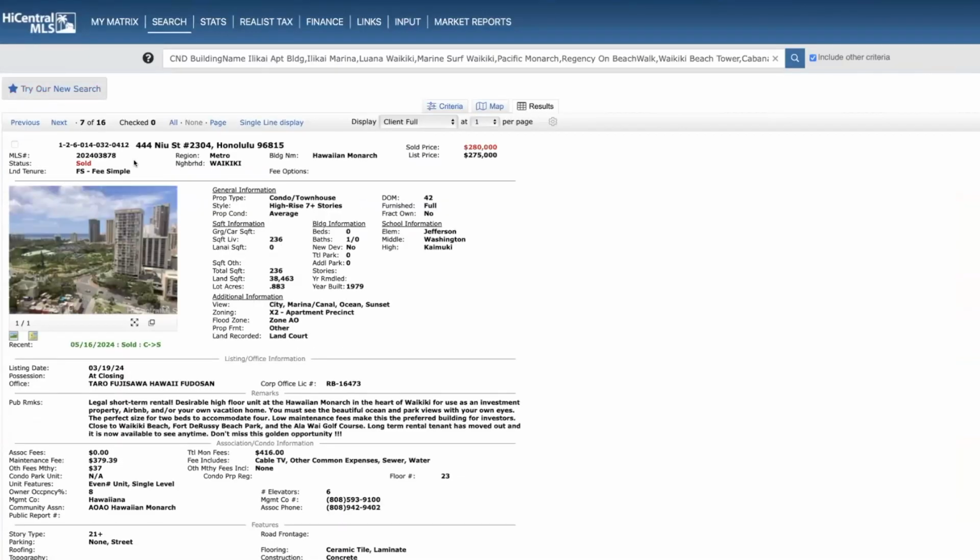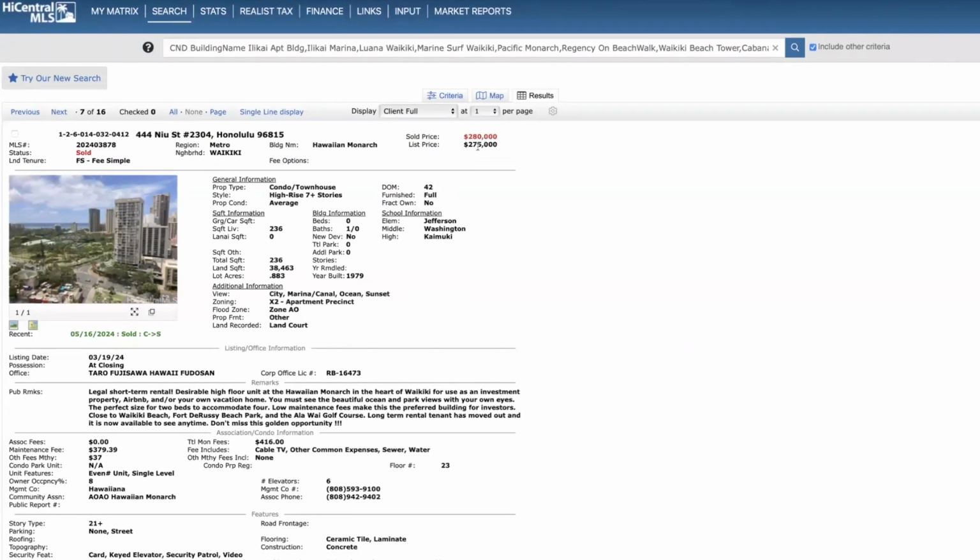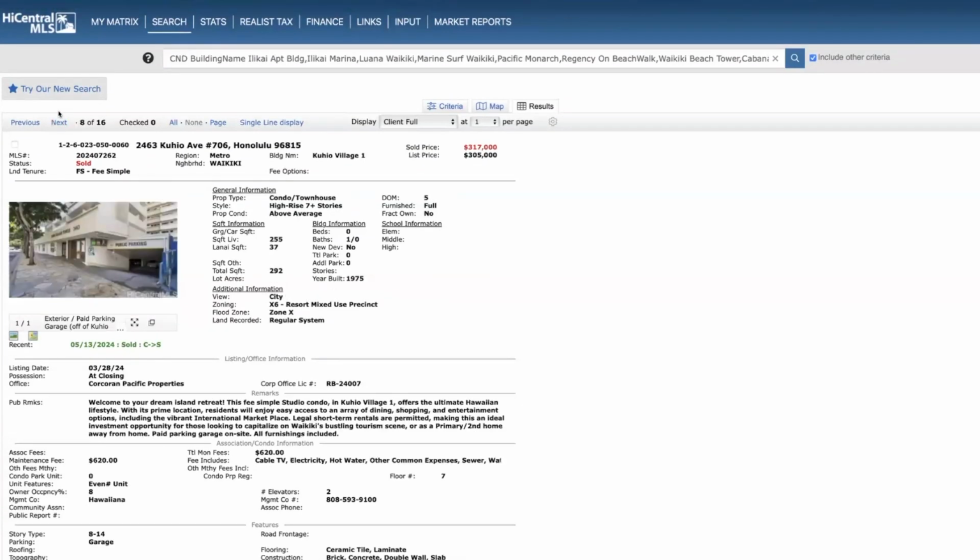Now moving on to sold, Hawaiian Monarch. This is a studio on the 23rd floor, 42 days on the market, sold above list price, $280,000. Kohio Village on the 7th floor. This building's hot, $317,000, 5 days on the market.